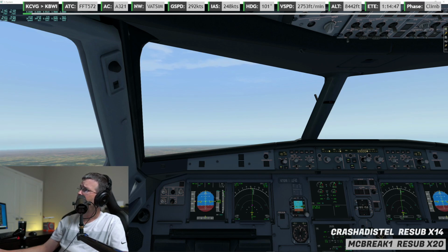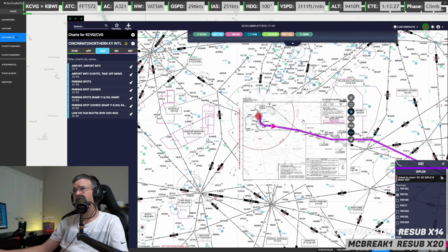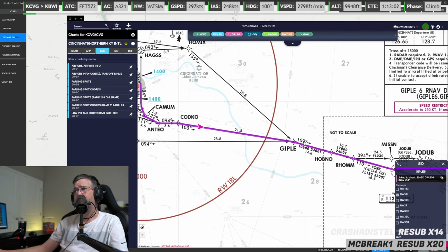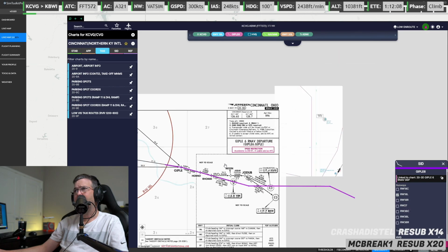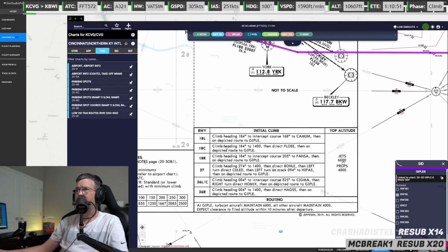All right, we're not going to have any air traffic control until we hit DC Center, which is 133.72. And we're on the Gipple 6 departure here, as you can see, as we leave the airport. Perfect follow of the departure procedure. Just past COD, up to Gipple, and Hobno, Rom, etc. Normally we would do 6,000 as our top altitude, but no ATC.